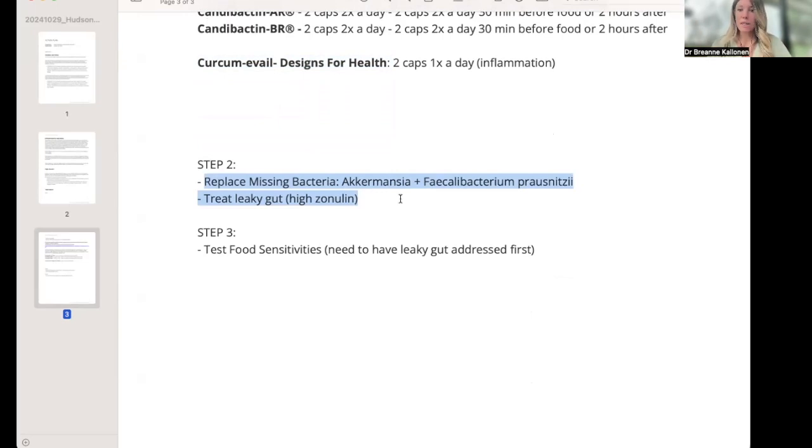Then we're going to treat the leaky gut. We usually use a combination product again of zinc carnosine, L-glutamine, marshmallow, slippery elm, very healing components to the GI tract. And then step 3, if she's still not feeling 100%, that would be a great time after we've healed the leaky gut to address the food sensitivities.